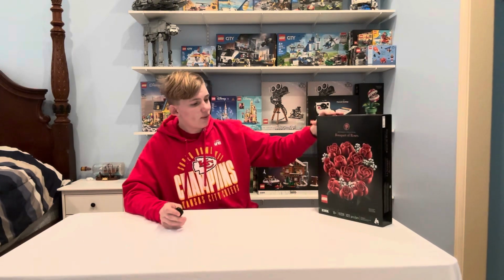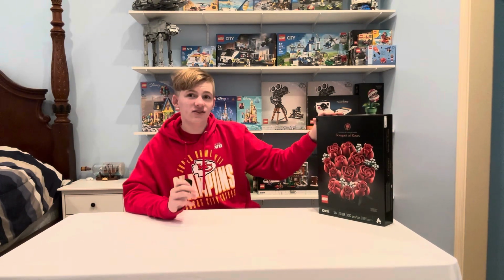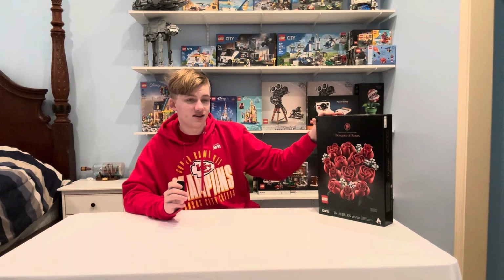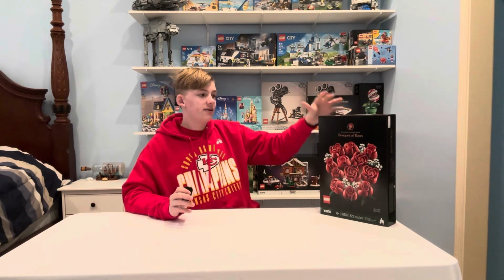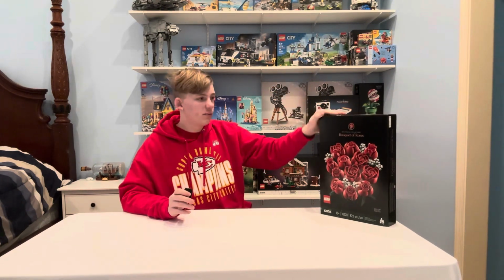So this Lego set is ages 18 and up. It is an Icons set. It has 822 pieces. And yeah, this Lego set is super cool.